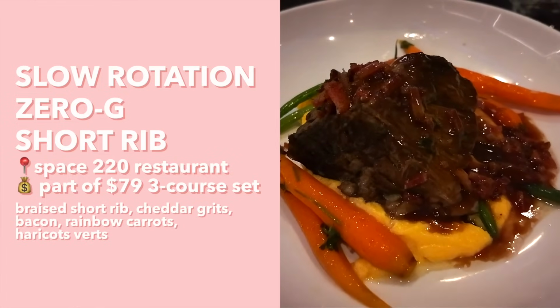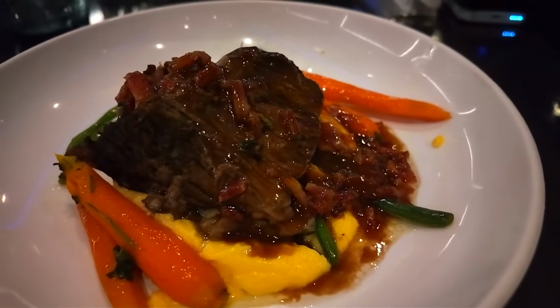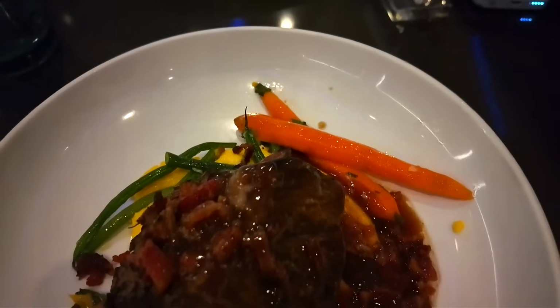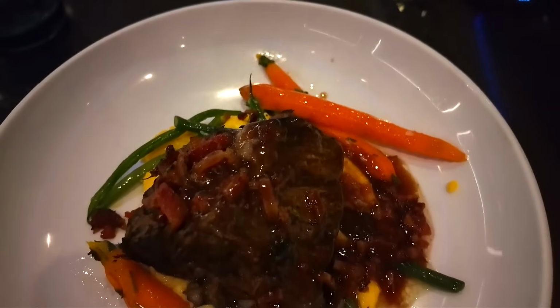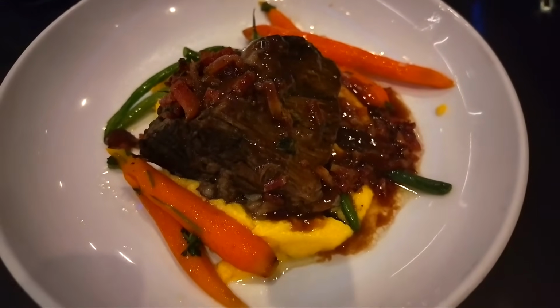Our entrees just came. I got the slow rotation 0G short rib. It looks really good actually. And there's that nice glazy sauce on top. It's so shiny. That's actually pretty tender. The short ribs just flake right apart. So that speaks to the tenderness. And then they also come with these cheddar grits, which adds a nice balance.